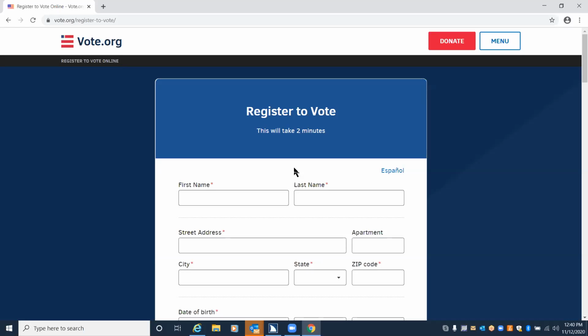Joe, could you just show us filling in that form, just to give people a visualization and an understanding? Register to vote online, heading level 1. Register to vote, heading level 1. This will take 2 minutes. Link. Sure, it's going to take me 2 minutes according to it. First name, star. Name region. Frame. Okay.